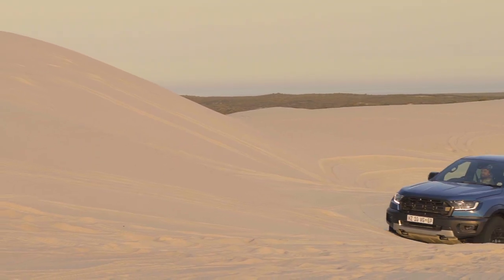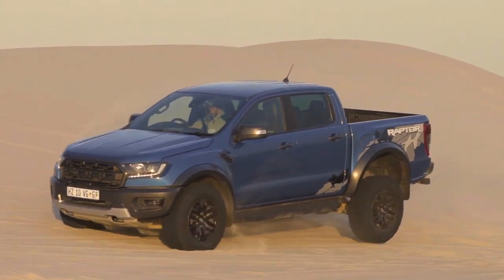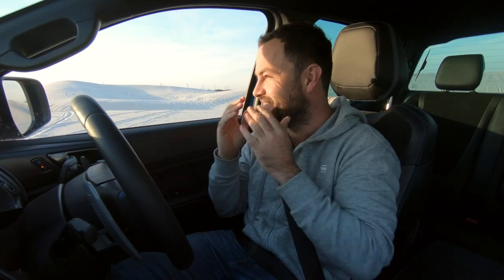Oh, this car is amazing! This car is amazing! I know that's what it's designed for. Oh my god, my adrenaline is through the roof. My legs are like jelly.